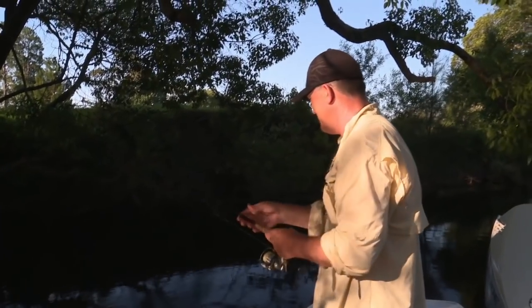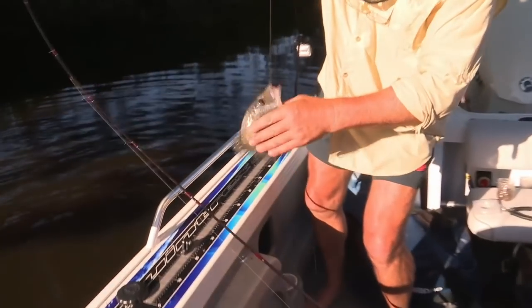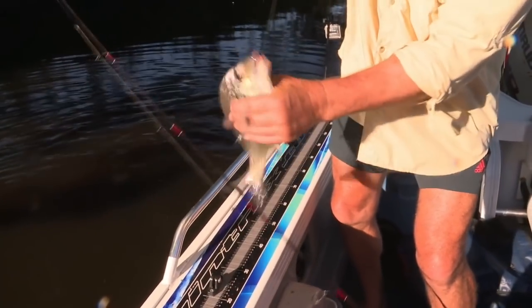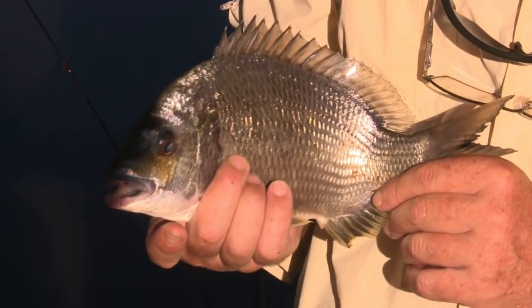You got him? Yeah, we got a stick as well. Oh, it's a brim. Massive brim. Oh, nice. That's a beautiful brim. Oh, he's a thumper, isn't he? That's a beaut. Bottler. Look at that. It's another bycatch, a nice brim though.